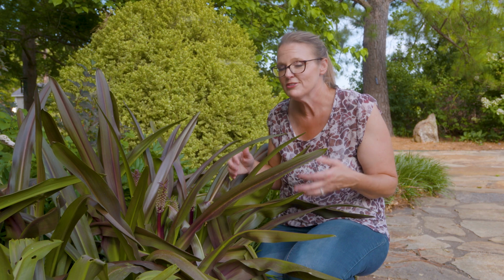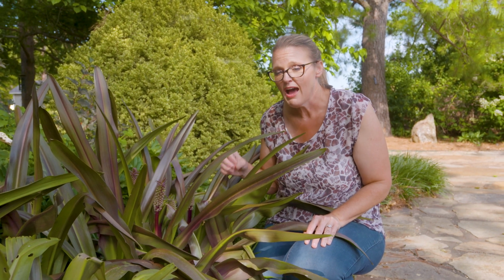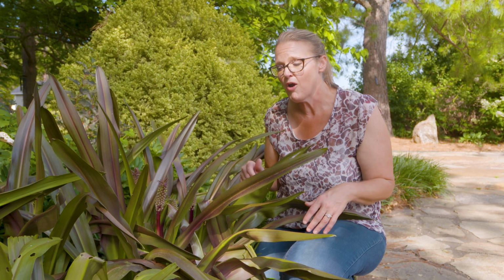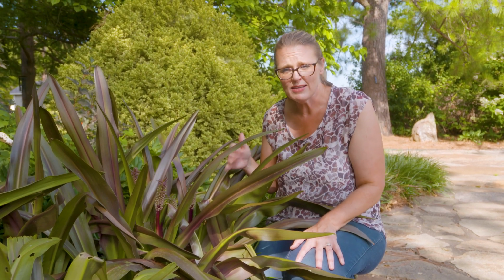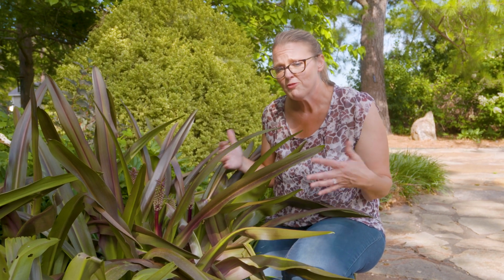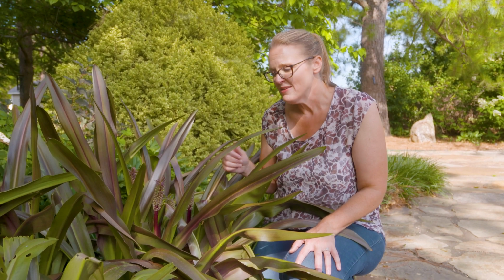Now, this is a plant that is native to South Africa, and so being tropical, it's going to like moist conditions. However, it does want well-drained soils that have a lot of high organic matter in them. So it might not be suitable for all of Oklahoma, but it is hardy to zone 7A. So you can leave it out, and it'll come back for much of Oklahoma. However, if you're north of that zone, then you might want to think about digging those bulbs up and storing them in a dry, cool location and then planting them back out the next season.